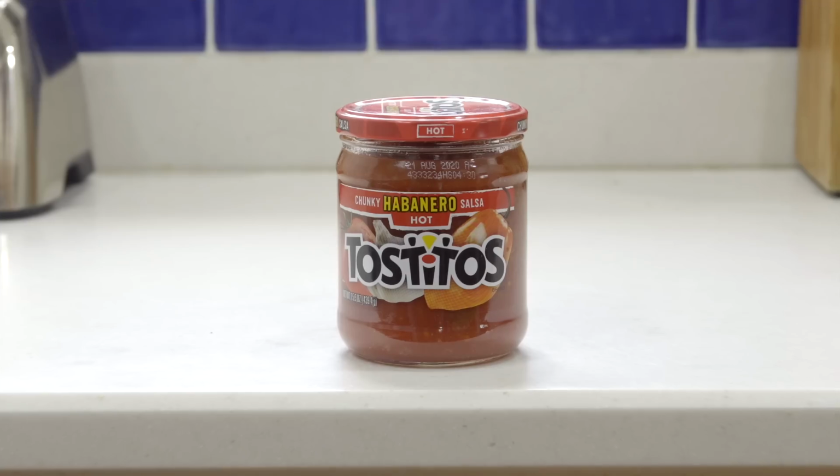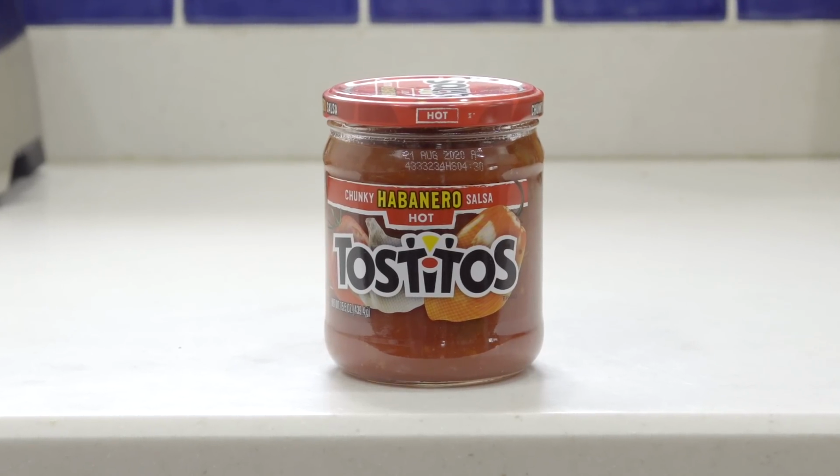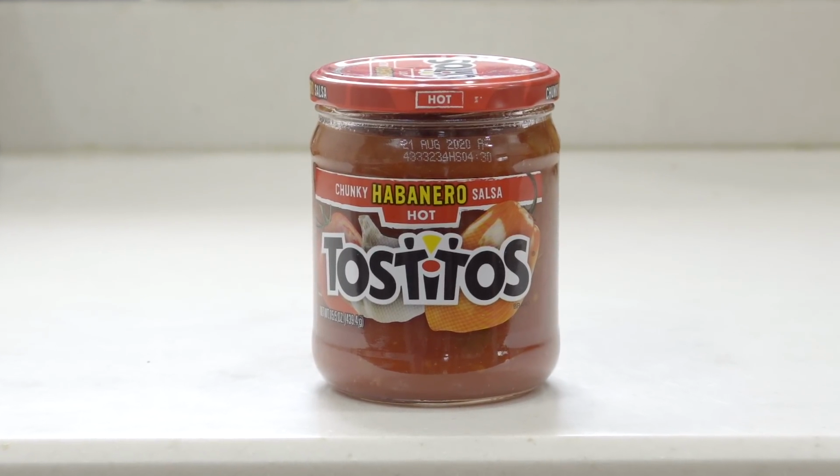If we're talking about omelets, we got to talk about some salsa. I had to pick up more of the best salsa in the game, and that is the chunky habanero hot salsa from Tostitos. If you like to sweat a little bit when you eat something, or you just want to breathe fire while you're eating something, if you're one of those kinds of people like I am, you are gonna love this stuff. It is so delicious, and every serving, just 1 net carb, so very low in carbs as well.